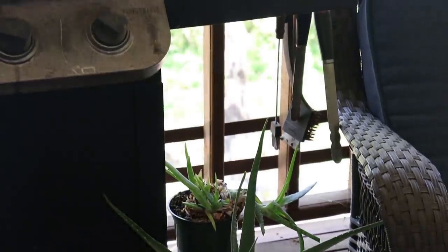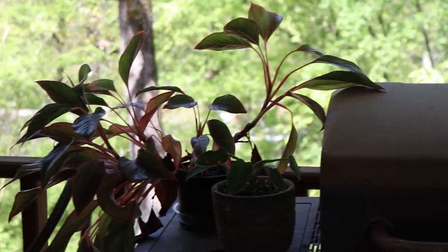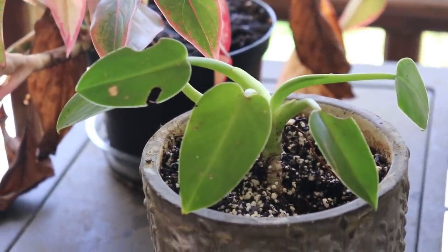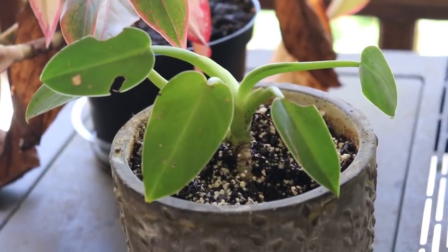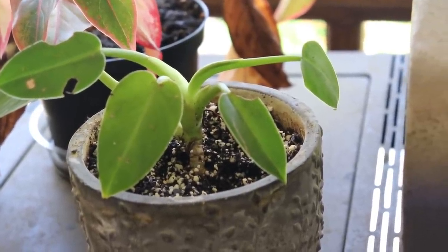I just recently brought these out, by the way. I told you guys I never take inside plants outside, so this is a whole new world for me. Sitting right over here is the little philodendron baby that Lara Loves Leaves sent to me in an unboxing that you guys saw. It's got a little baby leaf coming out, and I just felt like I was not able to give it enough light. So if it gets cold, I'm gonna bring this little chunky monkey back inside.